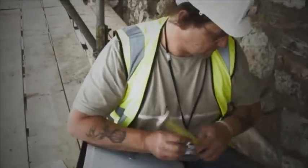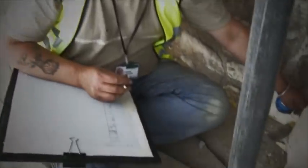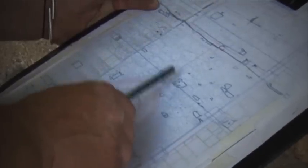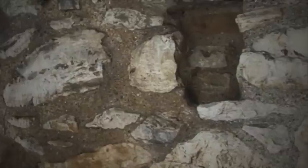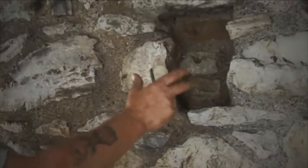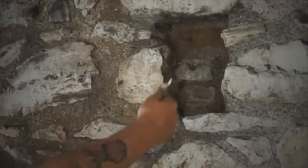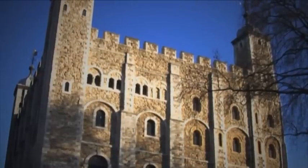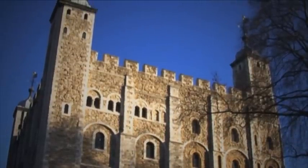An archaeologist also works on the scaffolding. He is looking for evidence from the past to learn more about the tower's construction. This hole, for example, is called a potluck hole. Medieval masons built the scaffolding by mounting wood logs directly into the wall. The archaeologist builds up a picture of how the Normans constructed such a magnificent tower.